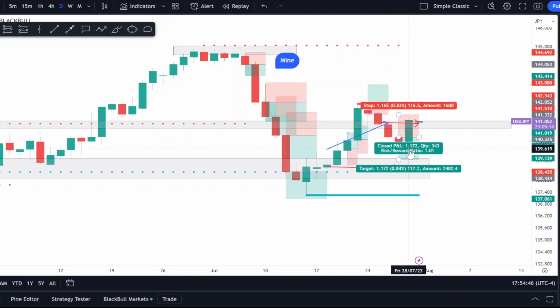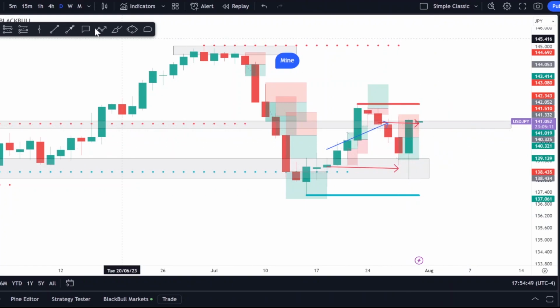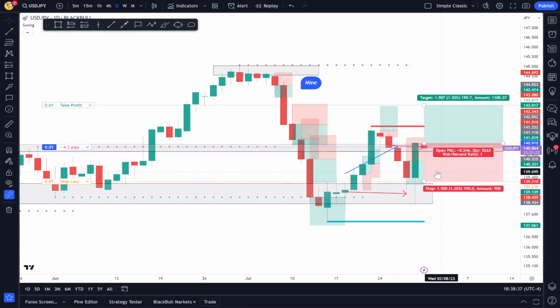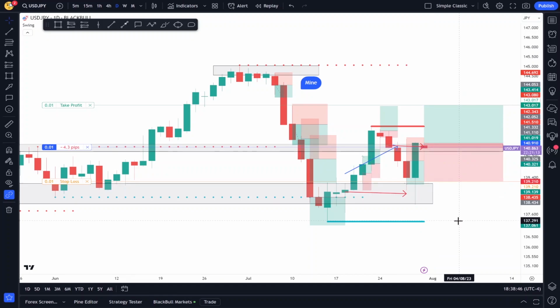So strong wick, strong bullish candle. I'm gonna enter here for a buy, 0.01 lot. That's where we start our trading, which is about $19 here. So we're in a trade on USD/JPY for 0.01 lot. I expect this to continue up.